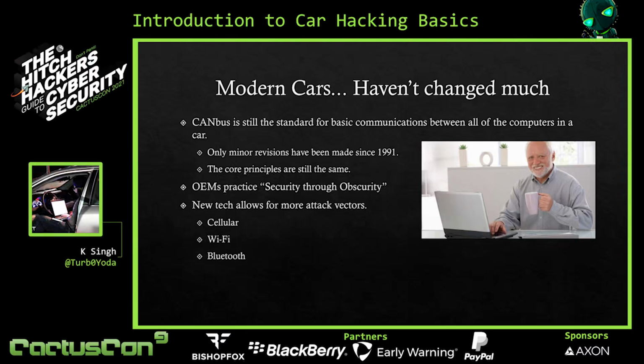But so far you might be thinking, okay, well, there's only one way to access it, which is through the port in the car. Well, as we add newer and newer technology, more computers to a car, it adds more attack vectors. You might have a cellular connection for your navigation system. You might have an in-car Wi-Fi hotspot. You might have Bluetooth to play music through the radio. These are just more and more attack vectors. It's just another way to gain access to the system.